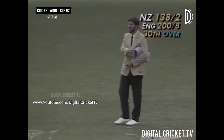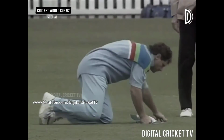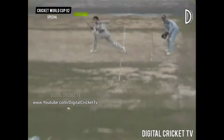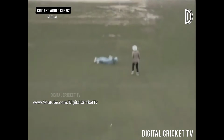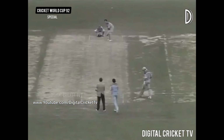Jones hits it firmly in the air, just out of the reach of square leg. Reeve tried to get it, Smith tried to get it, and it was just over him. Yes, he hits it very square here, and the man has been brought in. There was a man out there for Crowe. He's been brought up inside the circle. So Jones has moved to 60.